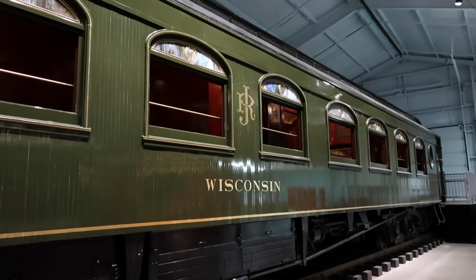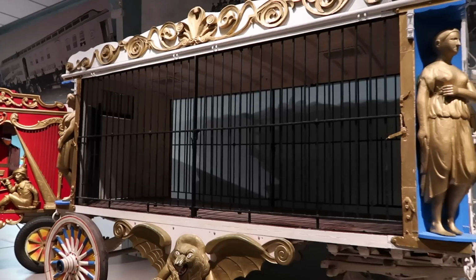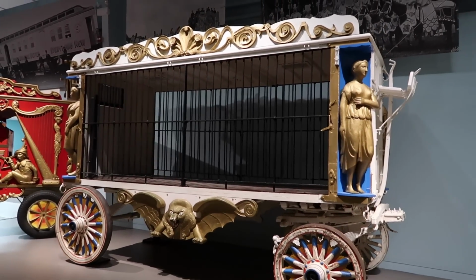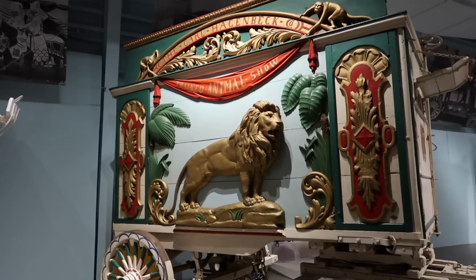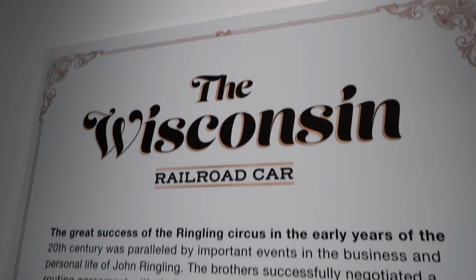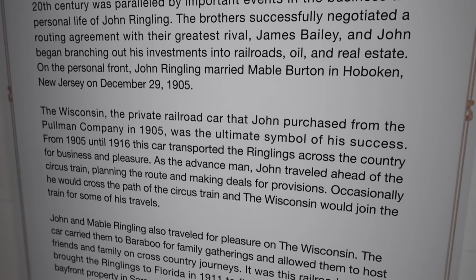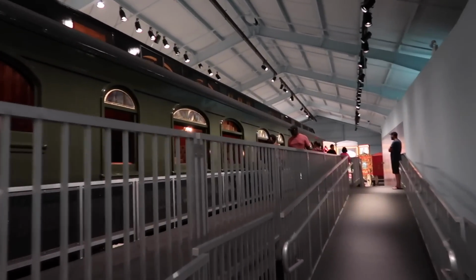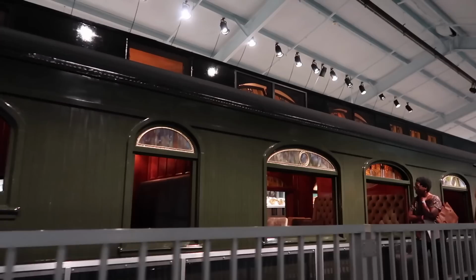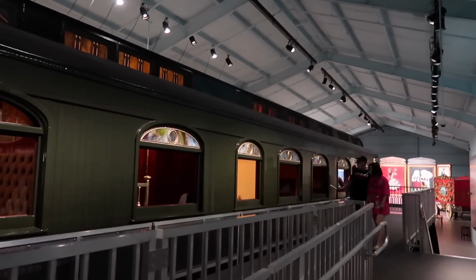John Ringling, Wisconsin. About to climb up in there. Over here first, check it out, more circus cars. Looks like this one housed some sort of beast. Maybe a lion, like that one. The Wisconsin Railroad car. The private railroad car that John purchased from the Pullman Company in 1905 was the ultimate symbol of his success. Making our way up the steps, I was reading also on that sign that John and Mabel actually rode this car to this very property in 1911 to purchase this estate.